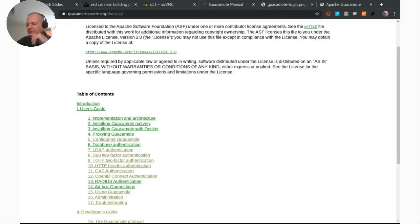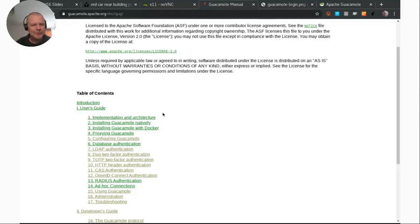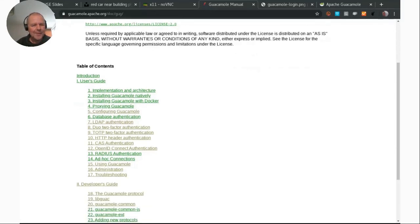Now, if anyone wants any assistance to deploy it, I'm very much available to help if people want to take a look at using this. Provided, of course, someone helps me build it properly on the openSUSE build system. Any other questions?